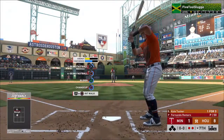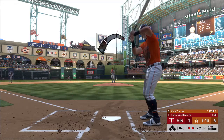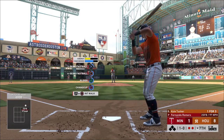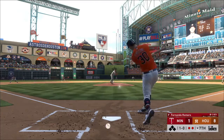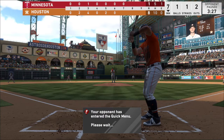Now at the plate, Kyle Tucker. He's working on a 1 for 3 thus far. First pitch on its way. And this is up and in, ball one. Listen, I'm not trying to make up an excuse, but this is this guy's 5th inning of work in this game out of the bullpen. Are you kidding me? Nobody goes 5 innings anymore.